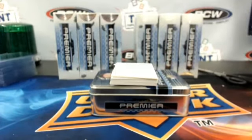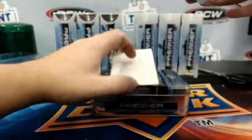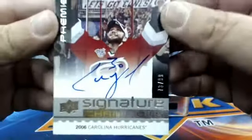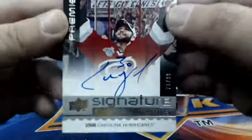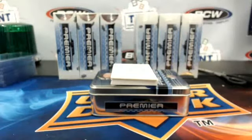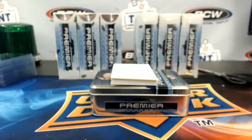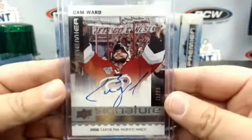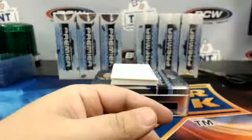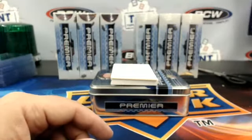Dude, what's the score now? And we got a rookie, or not rookie, but signature champion to 99. Scott Darling is best friend, Cam Ward, Carolina. Cam Ward loves Scott Darling. It's his best buddy.